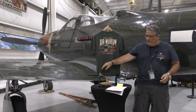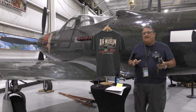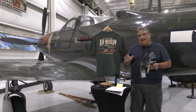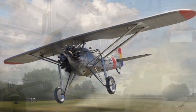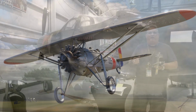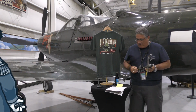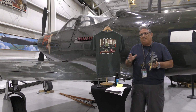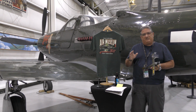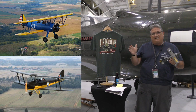Now today we are continuing to talk about trainers, and we are talking about the big kahuna in terms of European trainers on the Allied side, and that is the Morane-Saulnier, which I've probably butchered big time. The MS-230, by the way, my French friends, you can tear me apart on the pronunciation. Now, the MS-230, the best way to describe it, is the equivalent of a Stearman or a Tiger Moth to the RAF in that time frame.